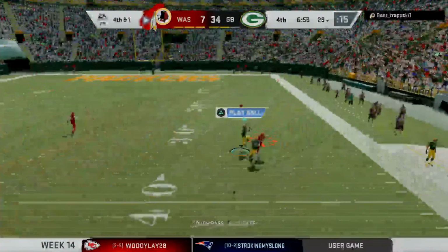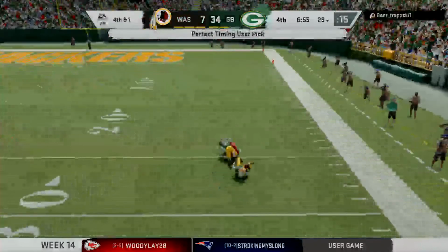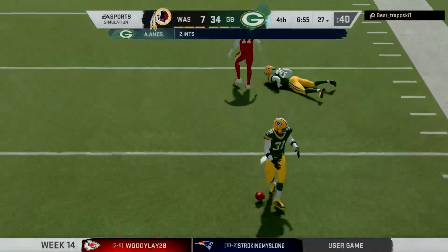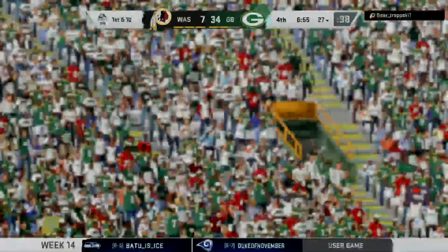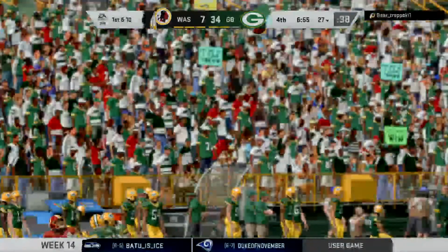He's going to air one out. And now here's another interception. Adrian Amos with a pick. Defensively that time, they were in zone coverage as a rookie in there.